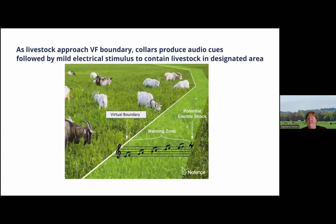So the way the virtual fence actually works in containing animals is through audio cues. You set that fence on your phone, and then as the animal approaches the boundary, it starts to hear an audible cue, and these audible cues get louder as they approach their boundary. If they keep going, they will eventually get a mild electric shock to tell them that they have reached the edge of their border and they need to turn back. Most animals learn this really quickly, and you will hear those beeps and sounds as the animals are testing their boundaries, and then they'll turn so that they do not get that shock, because they obviously do not want that.